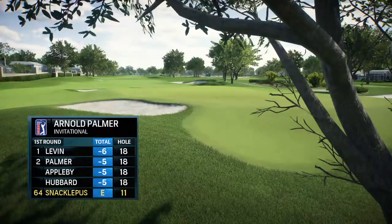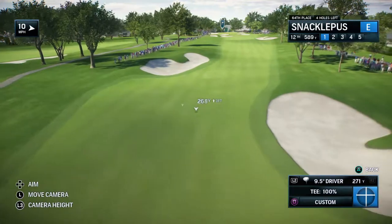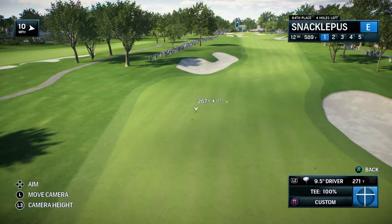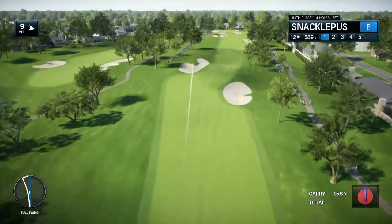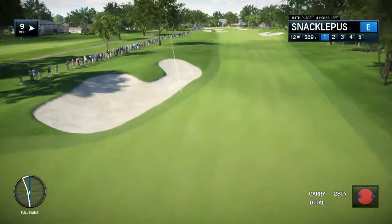Seeing it up here on the 12th, 574-yard par 5, Frank. Another one that's reachable, obviously long and straight. That rough down the right side, though, is normally very thick. Avoid the two bunkers, lots of contours and undulations around the green.